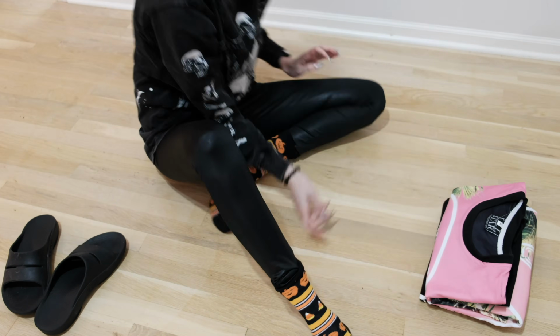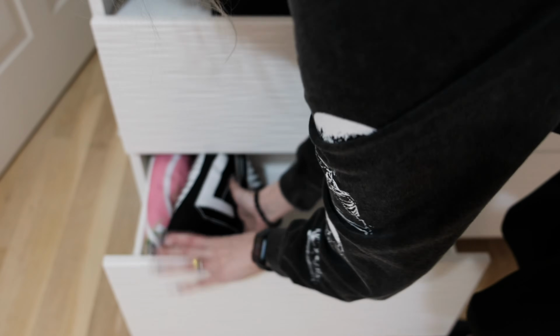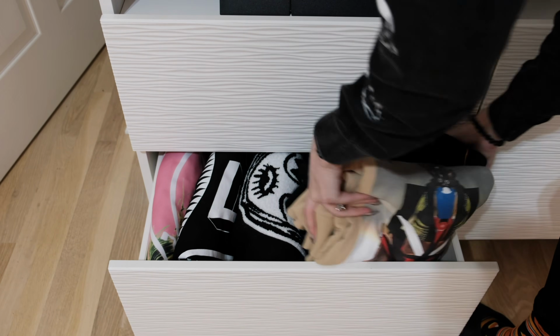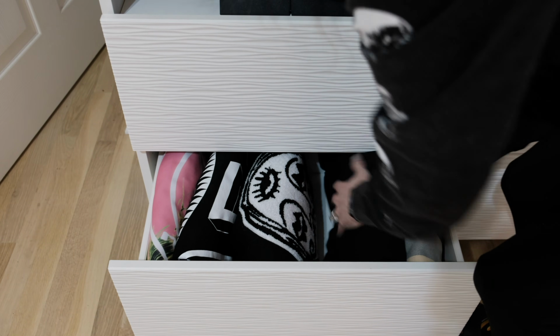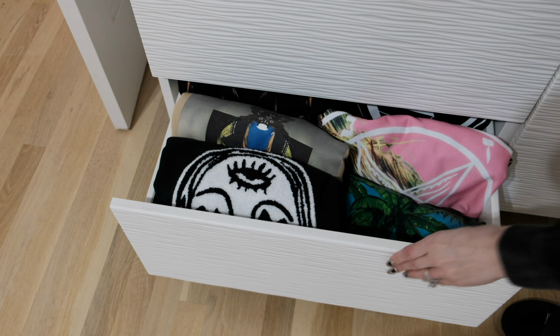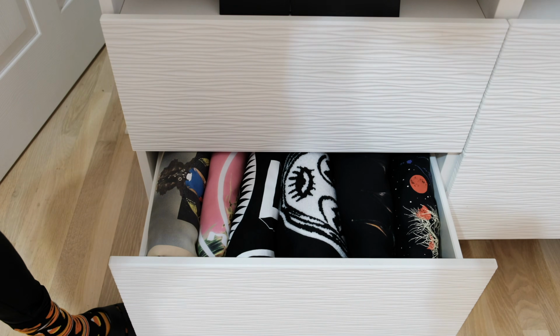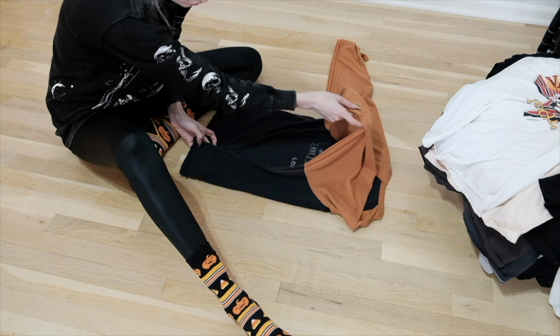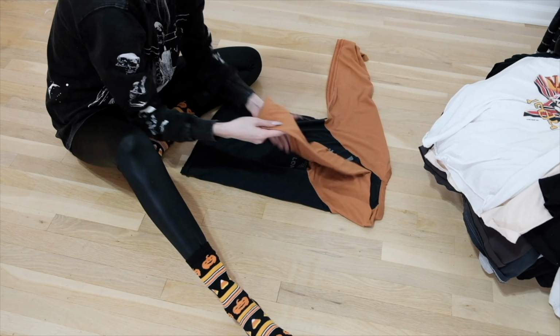And I say a loose version of it because I don't take too much time to make sure it's standing up on its own or anything. I'm just folding it to where it's going to look nice in a drawer. And when I open the drawer, I can see everything all folded up. I can see all the different shirts, the fronts of them, so I know what I'm grabbing for. I don't have to sift through everything or take anything out of the drawer. Everything's just right there lined up. So love the KonMari method, especially for t-shirts because you can see everything you have.